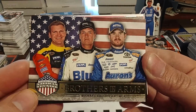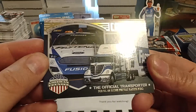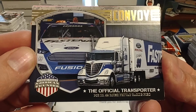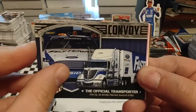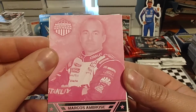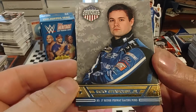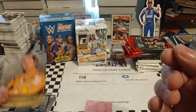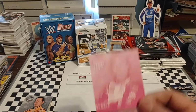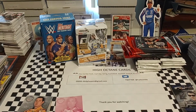But we did get Brothers in Arms, Michael Waltrip Racing, Bowyer, Waltrip, and Vickers. And another transporter card. Who do we have here? Roush Fenway Racing. Probably, oh, it's Edwards. Couldn't pick up the number. A pink or cyan parallel, Marcos Ambrose. There is that ridiculously thick spacer. Then we have Ricky Stenhouse Jr. and Kyle Busch. Kind of the look he was giving yesterday after the race. So literally the only insert that we pulled was a parallel card of Marcos Ambrose from the Thunder set.